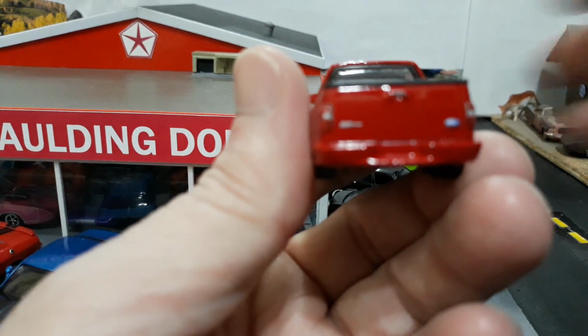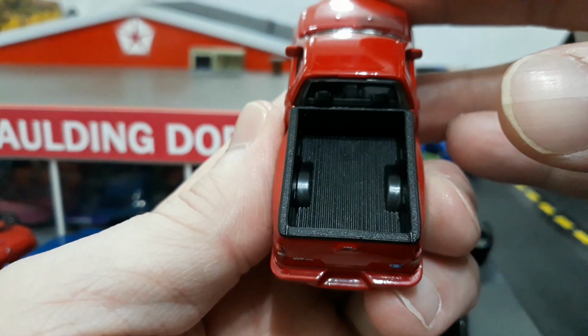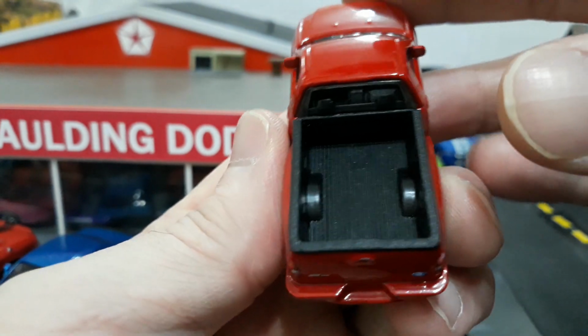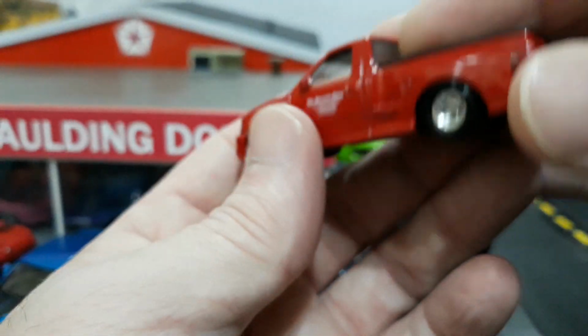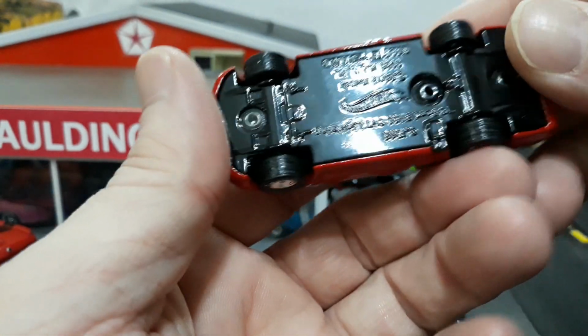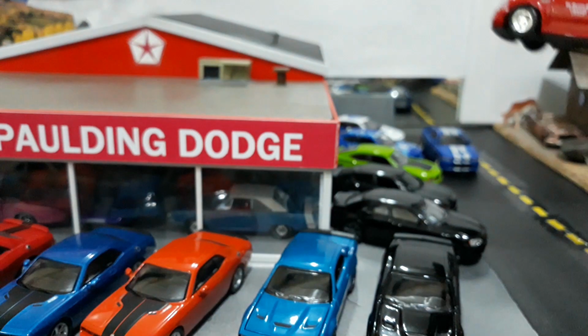Let me try to move this over here, because we're losing focus. There we go. So, really nice details. Even the inside of the bed is done in black. Looks really, really good. So Hot Wheels did a very nice job on this Lightning.